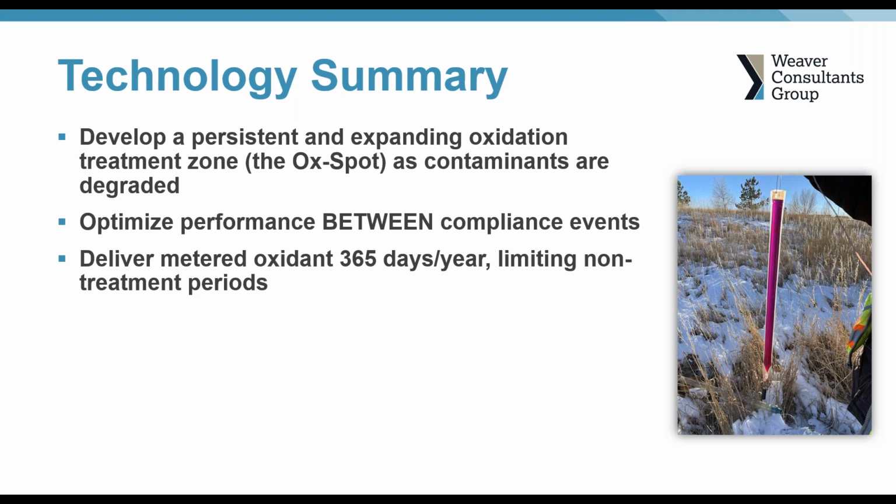As I noted before, with our application of oxidant continuously, we're optimizing and maintaining that oxidative environment in the subsurface. We can deliver oxidant into our dedicated infrastructure 365 days a year, 7 days a week. What this does is it limits non-treatment periods, so it optimizes how we apply oxidant and how efficient we are at keeping it at a certain level, so we can really drive that matrix diffusion that reverses those concentration gradients. It also helps reduce, if not eliminate, potential rebound.